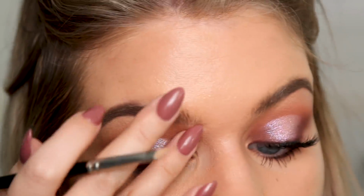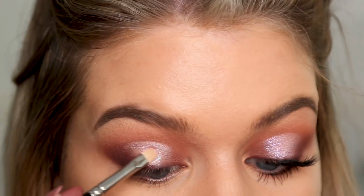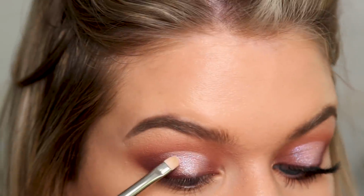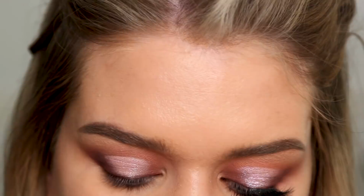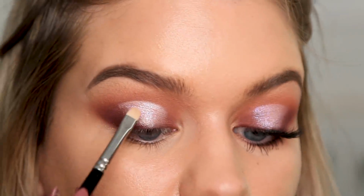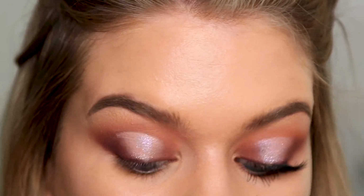Again, placing the brush down where we want the most pigmentation first, and then working our way towards the inner and outer corner. And then I'm going to take that same Illamasqua pigment in Static. My brush is nice and wet from using that Dazzle shadow, so I don't have to worry about wetting it again. And then I'm just going to pat that pigment on over top.